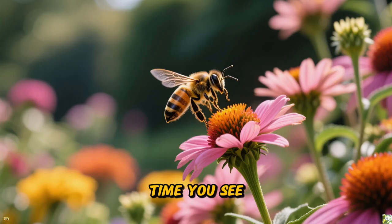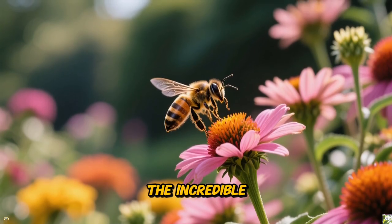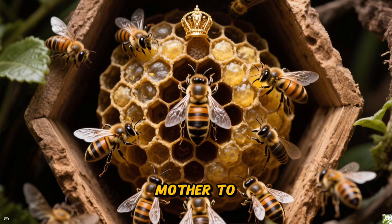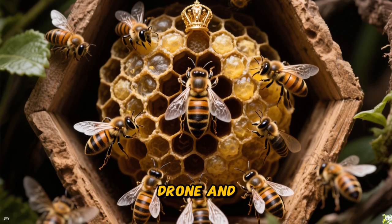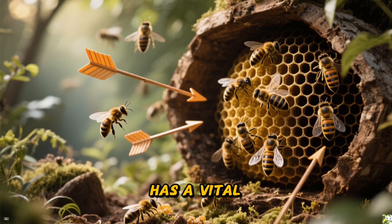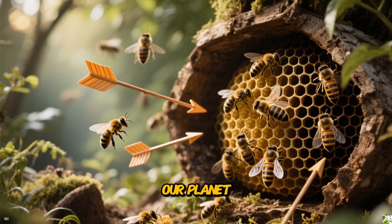So, the next time you see a honeybee buzzing from flower to flower, remember the incredible complex society she belongs to. From the queen mother to the short-lived drone and the endlessly laboring worker, every bee has a vital role in the survival of a superorganism that does so much for our planet.